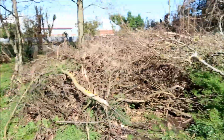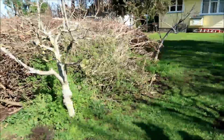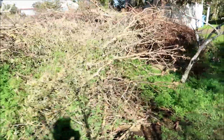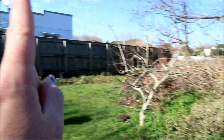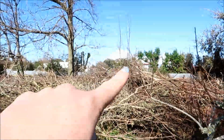This hideous pile is still here. We kind of missed our window. We didn't get it done before the winter, and now the ground is so soggy and muddy and boggy we cannot get a big machine in here, so we're just going to have to wait. Need to prune our apple trees desperately. That is the pear tree.